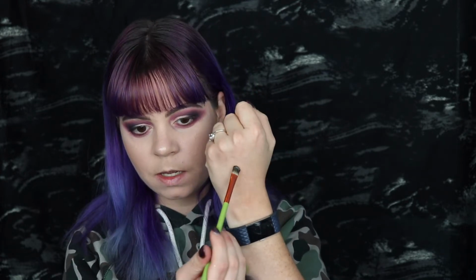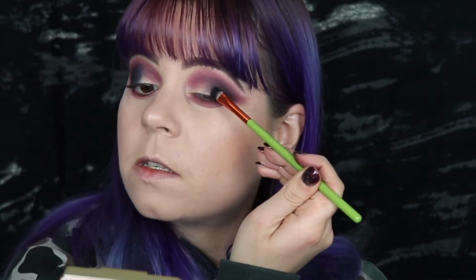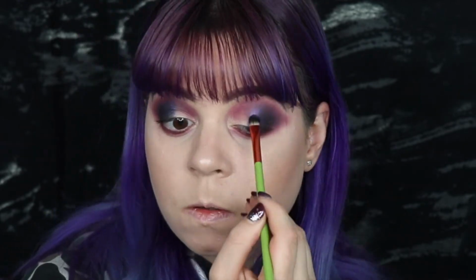and that is not picking up at all. Let me just see what this looks like on my hand right here. Okay, I mean that's not bad. I can probably work with that. The shade is very crumbly in a palette when I pick it up, so there might be some fallout, but let's find out. I mean, this isn't half bad. I think this does look a lot better on the eyes actually. I'm gonna try to spray this and just see if it makes a difference. I do feel like it's a little bit more intense, but it doesn't make a huge difference.